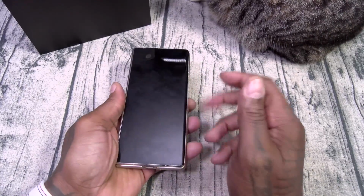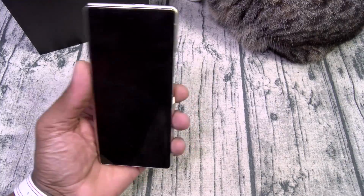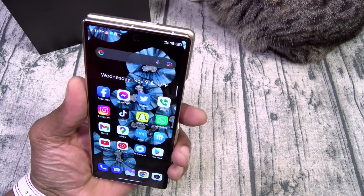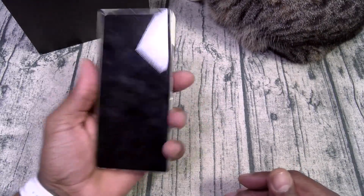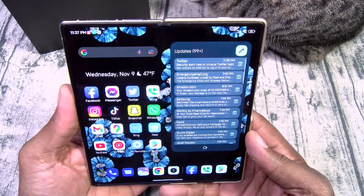Now, of course, you can swipe up, put in your pad and your pin, and you have face unlock. Now, the face unlock, Google, this is how it should be on the Pixel. Nice and fast, works in the light and in the dark. Okay? Epic. Now, the only problem with that is no camera on the inside.